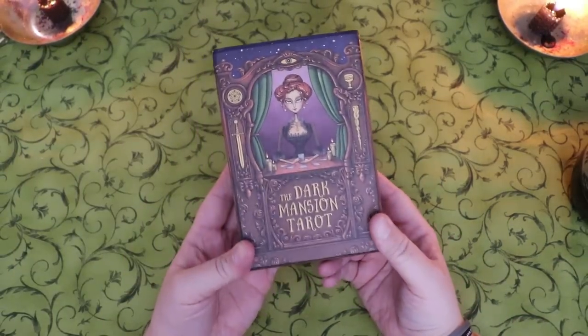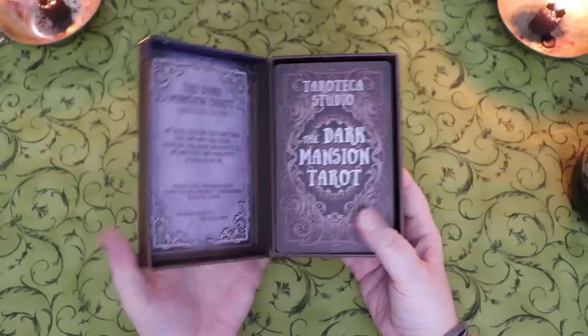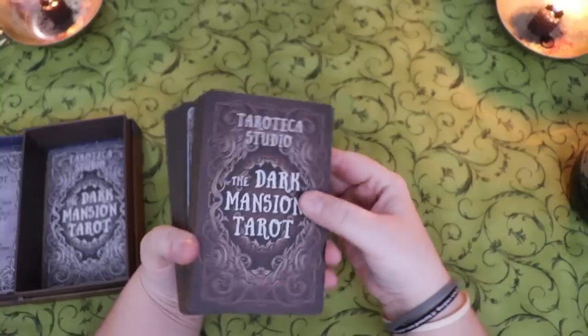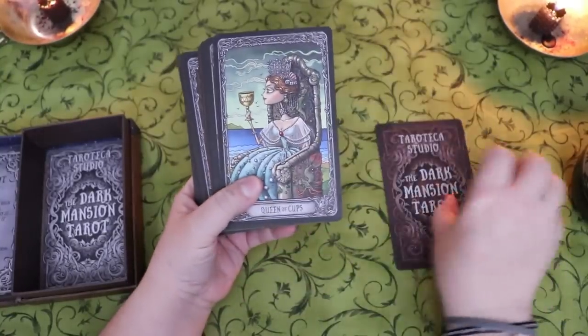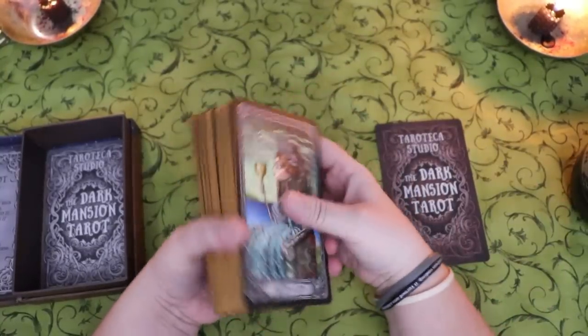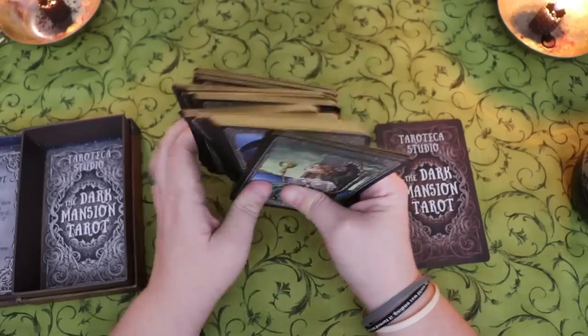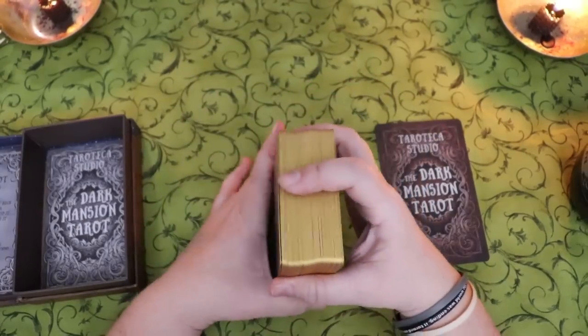Next up, I have the infamous Dark Mansion Tarot. Don't worry, I have another version of this deck. I have just decided to rehome my large-sized first edition. I have the standard-sized second edition. This one's really, really beautiful, and if it doesn't end up finding its perfect forever home, I'm not going to be sad to have a backup large copy of this deck.